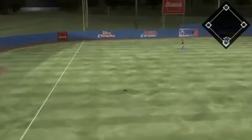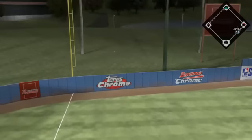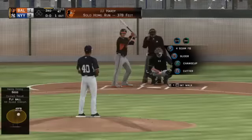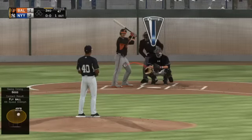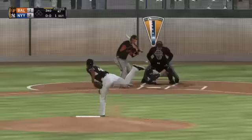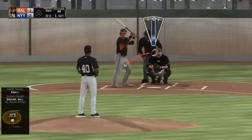Here's a swing, and oh man, way out of here. Batting ninth, the right fielder, number 3. J.J. Hardy, a solo home run. And that puts the Orioles on the board. It's now a 3-1 ball game.